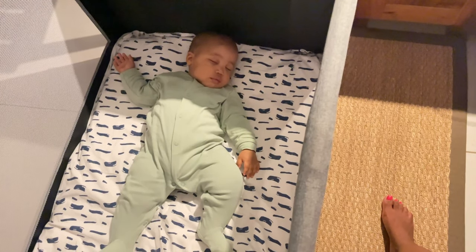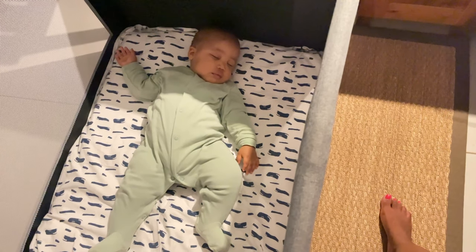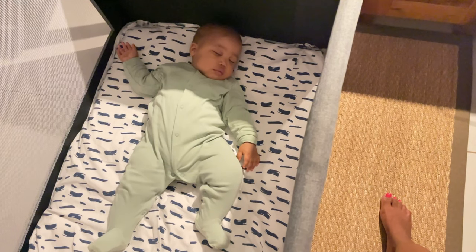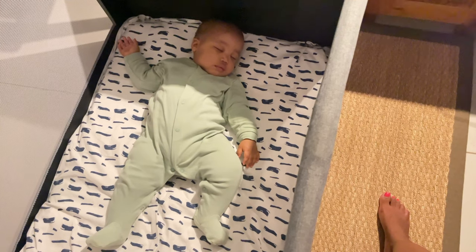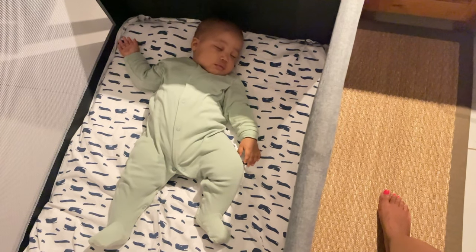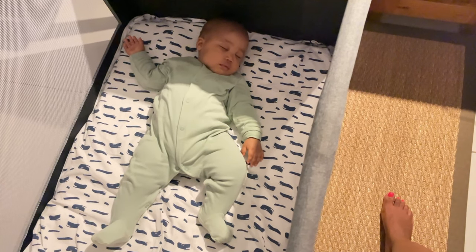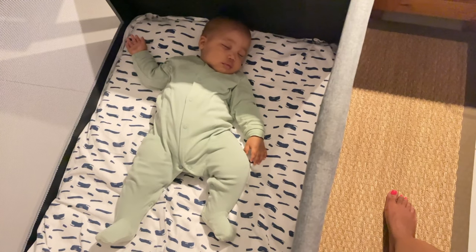Guys, we struggled putting this guy down tonight. I don't know whether it's because he's in an unfamiliar space, but oh my gosh, we really struggled. It's 11 and he's only just gotten down now. I am exhausted.